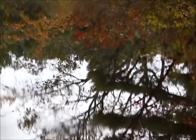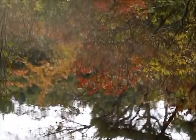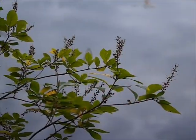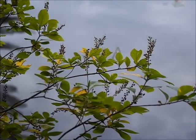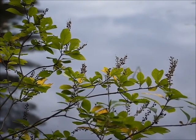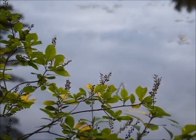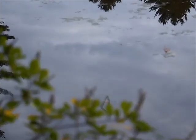Other types of plants that you will see in the marsh besides mountain laurel and white pine are things such as steeple bush, pepper bush. I believe that this is a sweet pepper bush that's had the flowers dried. They're usually blooming in the summer, and it's usually a white bloom. But a pepper bush is a very sweet smelling bush.